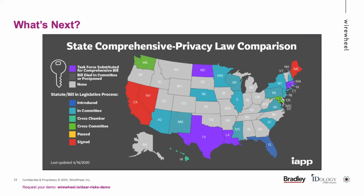As you can see from this slide, there are several states that have introduced comprehensive privacy legislation that would be comparable to CCPA. The lines are a little bit difficult to see, but several of these states, the bill has either died in committee or has been postponed, typically because there's some impasse in terms of how the bill is built out. But there are several that are still alive and active, and we'll see through the next legislative session whether or not those get passed. Arizona, Nebraska, Minnesota, Illinois, South Carolina, New York, New Hampshire, New Jersey, Connecticut, and Rhode Island are all ones that we're still watching to see what happens. Hawaii as well. I missed that one down there.